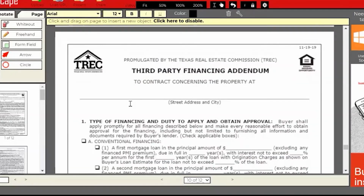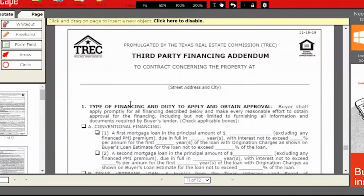Awesome. Okay, thank you. And then yeah, I just attached the third-party financing as well. If you still have time, if not, we can always go through this another time.